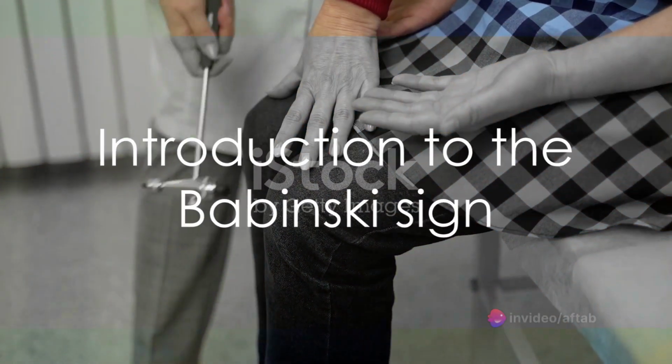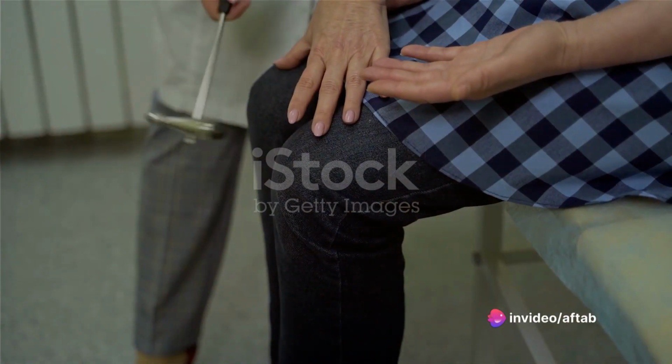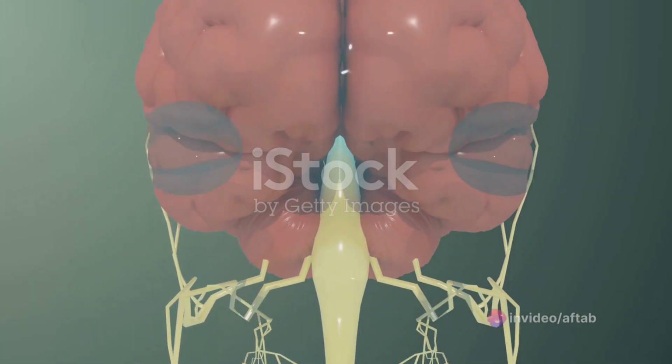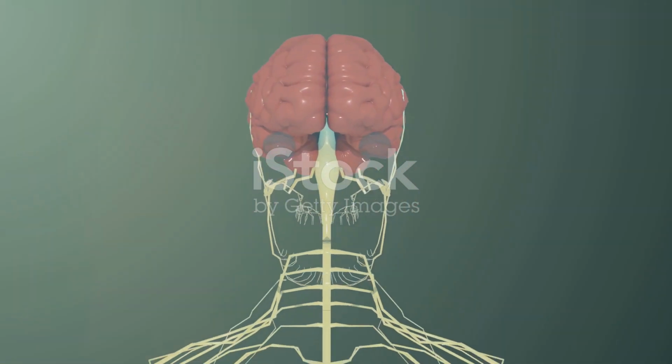Have you ever wondered why a doctor strokes the bottom of a patient's foot with a blunt object during a neurological examination? What could this peculiar test possibly reveal about a person's nervous system? This, dear listeners, is the intriguing world of the Babinski sign.